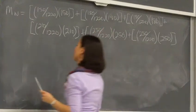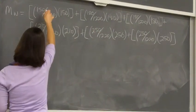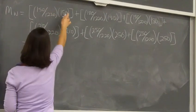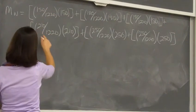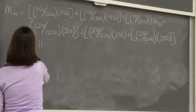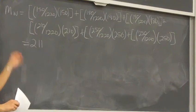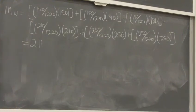So when we go through all of this math, you see 150 is going to have less of a weight; this number is going to be smaller, 150 divided by 1220 times 150, than the relative 210 divided by 1220 times 210. We come up with 211 for the Mw. So Mw is greater than Mn. So in this case, we've got a range of numbers, and hence it's polydisperse. If it were polymers, it'd be a polydisperse sample.